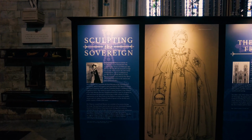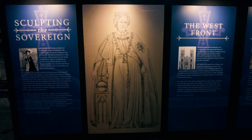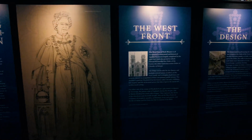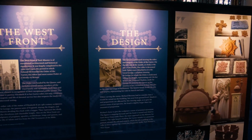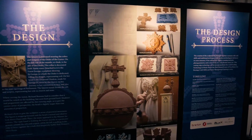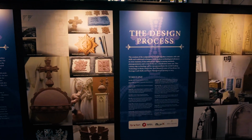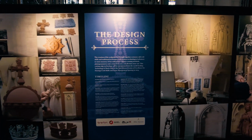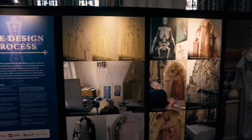A new thing for this visit, and Helen mentioned it a few minutes ago, was the story of the sculpture. They call it Sculpting the Sovereign. It's on the West Front, and it's now called Queen Elizabeth Square. And there's a full demonstration board showing you the design process, and the thoughts and processes in building it up into what it is.